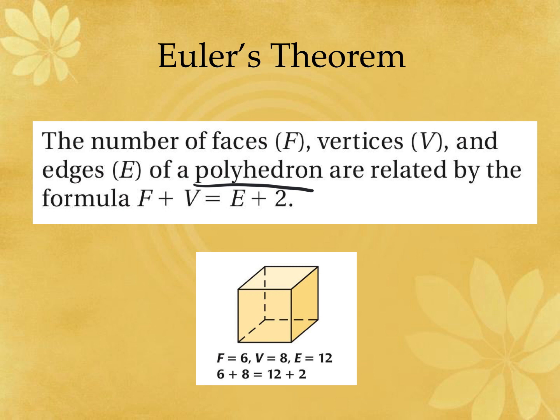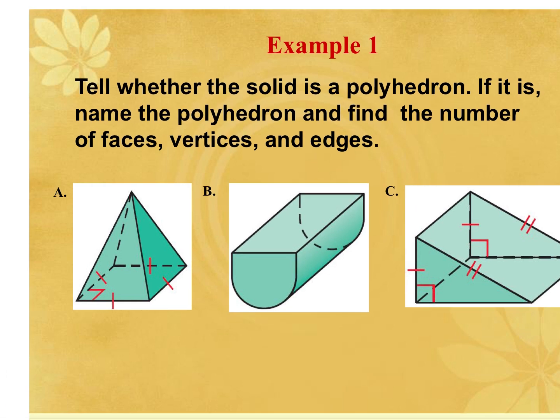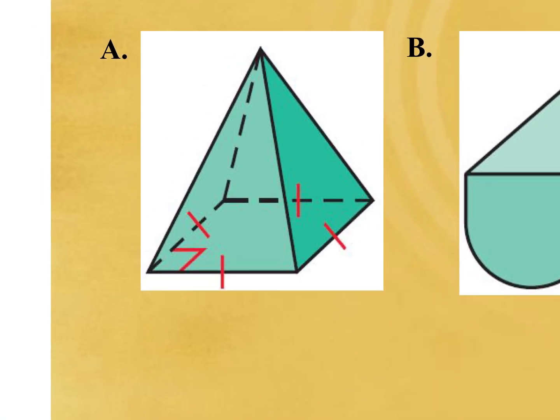All right, so let's apply Euler's theorem, okay? This is helpful because when we're calculating faces, edges, and vertices, we want to be able to identify if we have the right number or not. So we've done these examples before in terms of identifying them, but now we have to figure out the number of edges, faces, and vertices, and see if they satisfy Euler's theorem. Let's take a look at A. Let's start with the number of vertices. How many vertices does this guy have? 1, 2, 3, 4, 5. So there's 5 vertices. How many edges are there? 1, 2, 3, 4, 5, 6, 7, 8. There's 8 edges. It helps to count and trace it out as you go, okay?